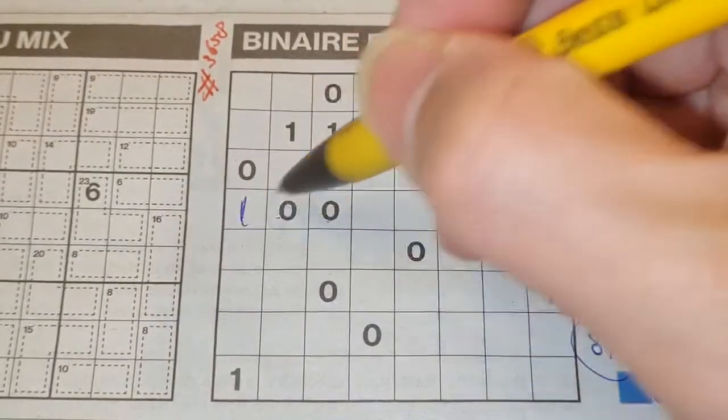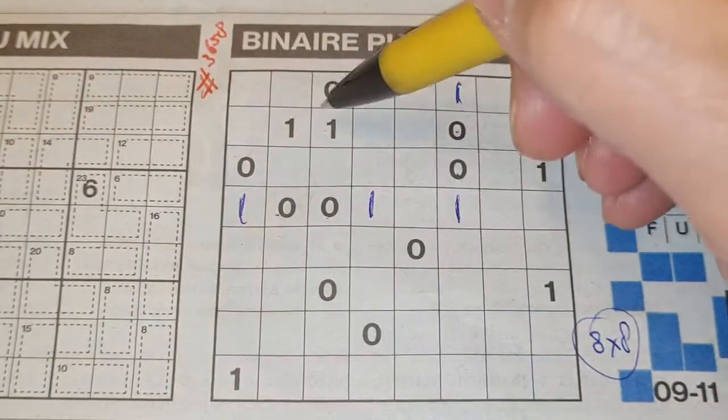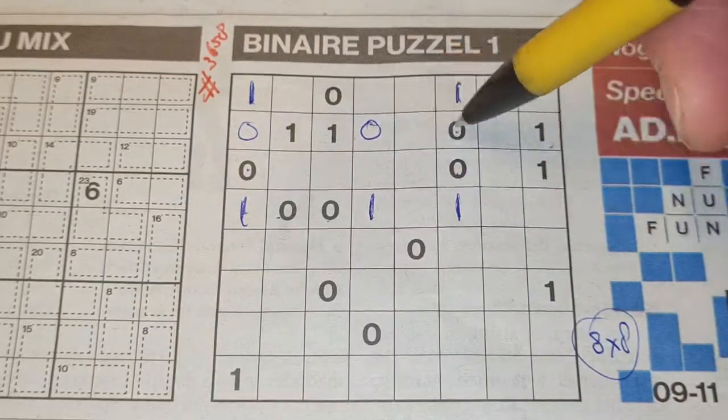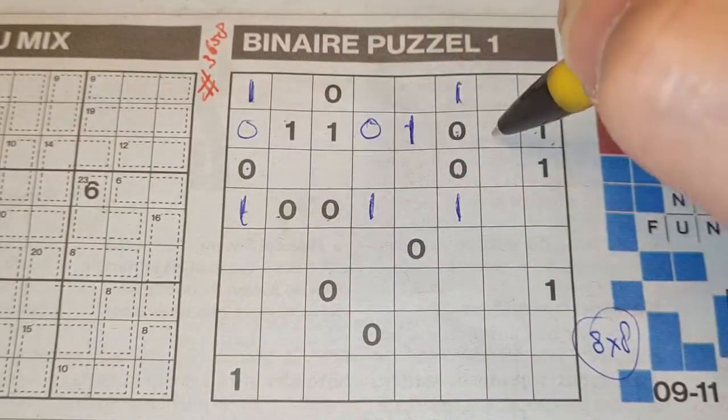Double O, here one, there one. Double O, here one, there one. Double one, here O, there O. Double O, here one, there one. Between two O's comes in one. Now we have four ones, the rest are O's.